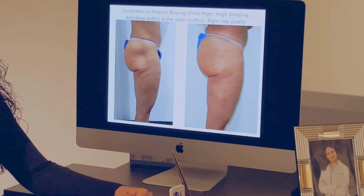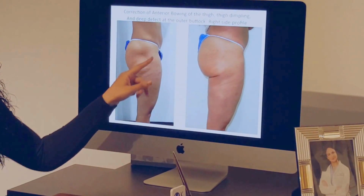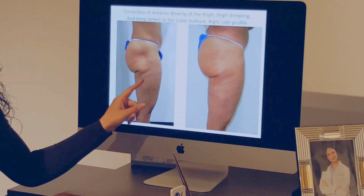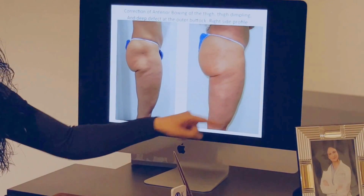This is her photo from the other side. As you can see, the deep defect is significantly better. We were able to fix pretty much most of it, and small indentations are still there, but the heaviness of the front of the thighs got a lot better.